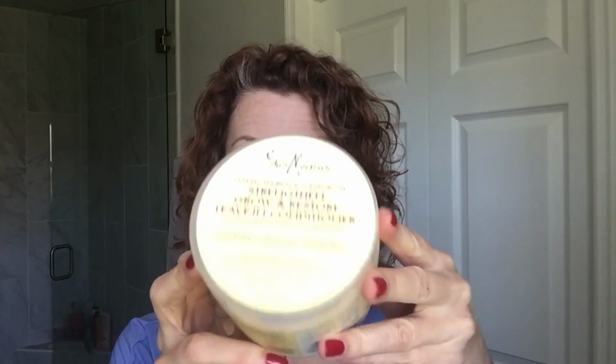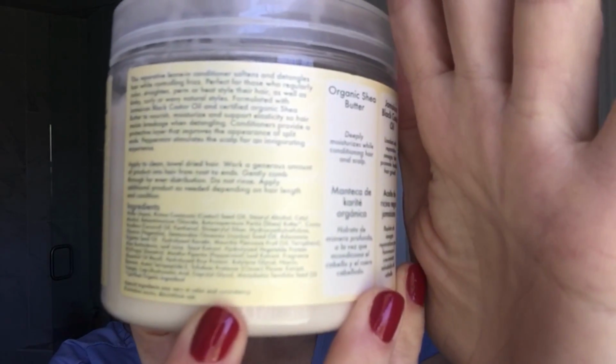So moving on then to leave-ins and creams. So I have thirsty hair and it's damaged. So if you are a fine, low density gal, but you are low porosity, you probably will not be able to use this, but this is the Shea Moisture Jamaican Black Castor Oil Leave-In Conditioner, and it comes in this tub like that. But here are the ingredients, it has a couple proteins in it.